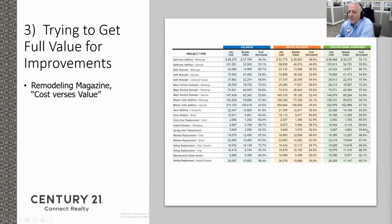Okay, so that might be the one exception to the rule where a client says, well, I think I need to do X, Y, and Z. Well, that's a pretty good one. All right. Manufactured stone veneer is 92%. So maybe like underpinnings on the house, where it was cinder block, maybe covering that cinder block with a stone veneer improves the appearance of the house. So that's actually a good one.